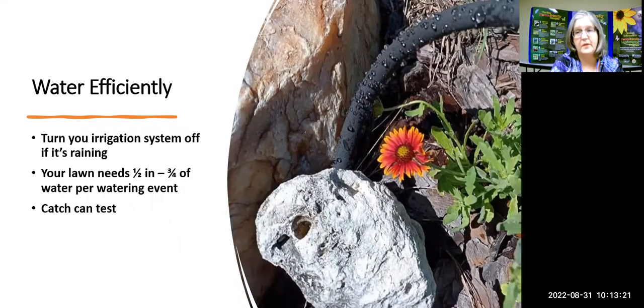Water efficiently. Here's the first step you can do. Right after this class, I want you to go to your garage and turn your irrigation system off if you are actually listening on August 31st, 2022. I had plenty of rain yesterday. I had plenty of rain before that. We don't need our lawns watered this week. Nature did it for us. So this time of year, really, if you just have it set on off and then turn it back on when it starts to get dry, we have fallen into the wrong attitude in our culture here in Central Florida.